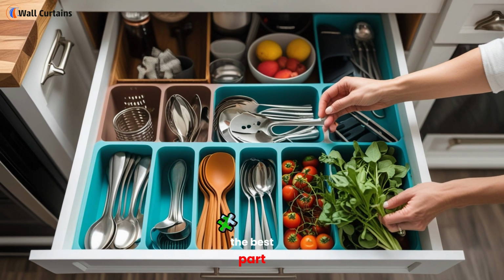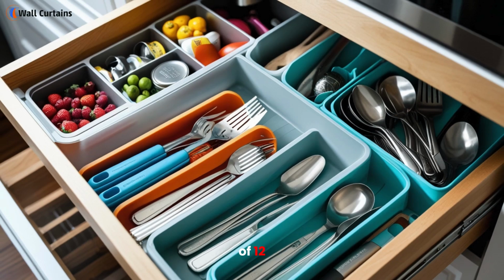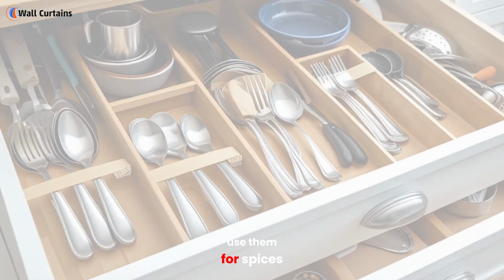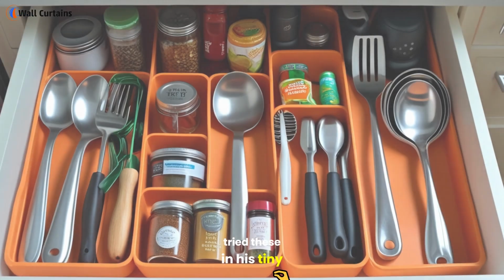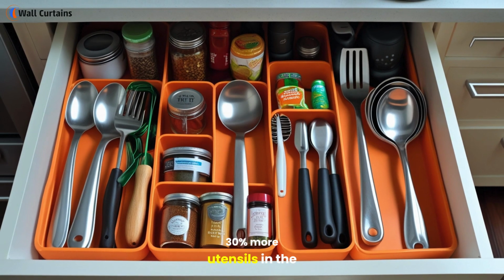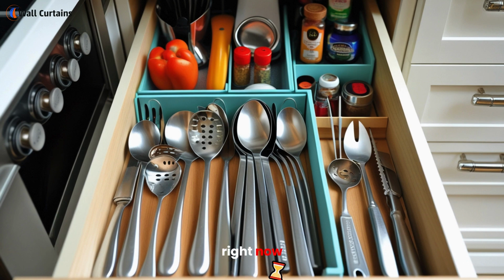The best part? These dividers cost just $15 for a pack of 12. They work for everything, not just utensils. Use them for spices, small gadgets, even bathroom items. My friend Jake tried these in his tiny apartment kitchen. He found space for 30% more utensils in the same drawer. Which of your messy drawers needs this hack right now?